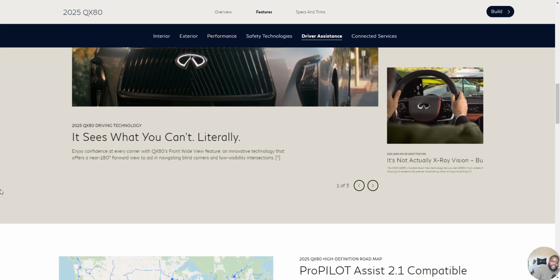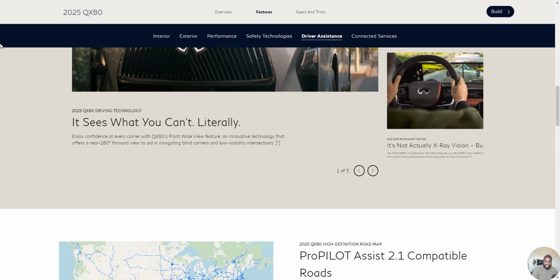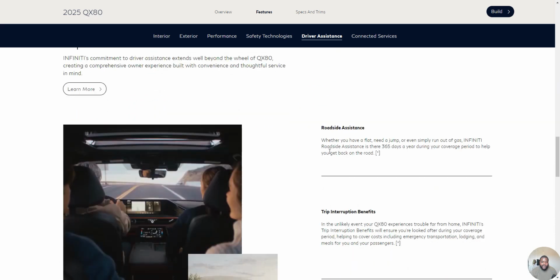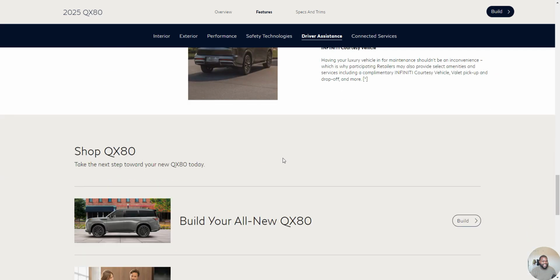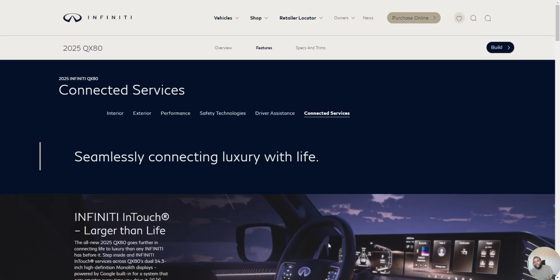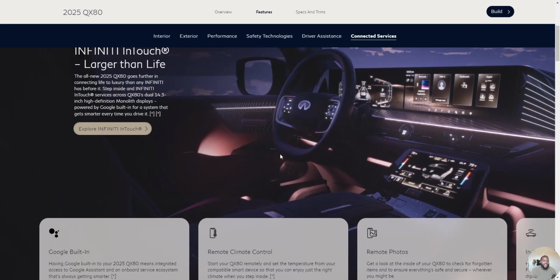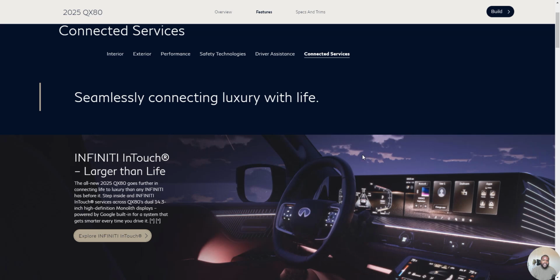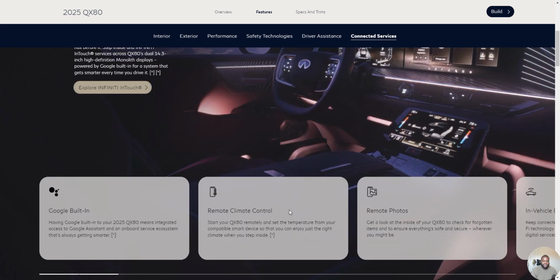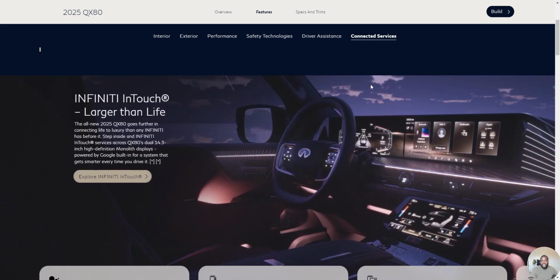It's just not efficient. I understand in this segment, full-size luxury SUVs, you're not really looking for efficiency. But when we are getting a smaller engine, you would expect the fuel to be more efficient. So maybe I'm wrong. Put in the comments what you think: should the Infiniti strive to get better fuel efficiency, or do you not care because we're in the luxury SUV segment?